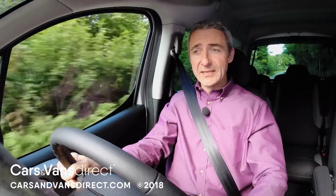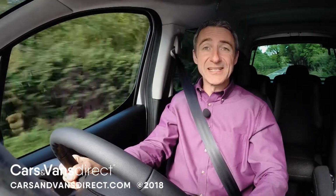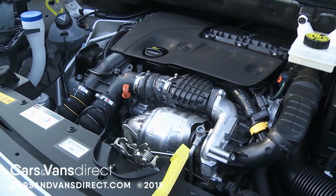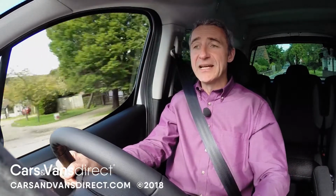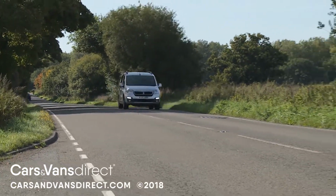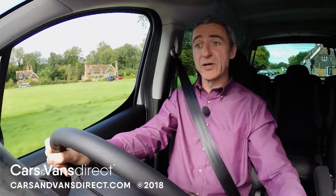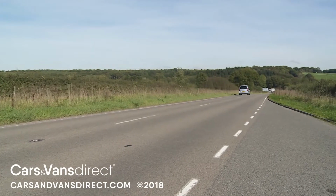And under the bonnet? Well, most buyers ignore the old tech 95 brake horsepower 1.6 litre VTI petrol unit and confine their attentions to the 1.6 litre Blue HDI diesel range. Here there's a choice of 3 outputs, 75, 100 and 120 brake horsepower. You'll need the 100 brake horsepower power plant for the option of the brand's ETG6 automatic transmission, and the 120 brake horsepower version if you want a manual gearbox with 6 speeds rather than 5.